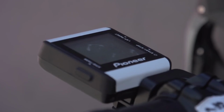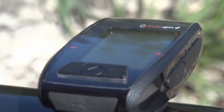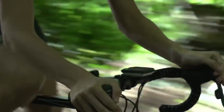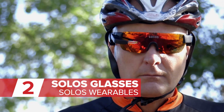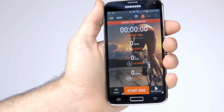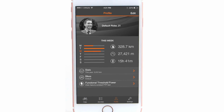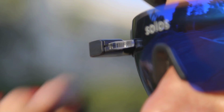Data is king in modern cycling. A lot of us log our rides on Strava, and all of us at GCN ride with some sort of cycle computer to keep tabs on our vital statistics while out riding. Solos have gone one step further to put this data literally right in front of your face. The glasses receive a Bluetooth signal via the Solos app, which aggregates all your power, heart rate and cadence data to the tiny adjustable projector which beams the display onto your lens.